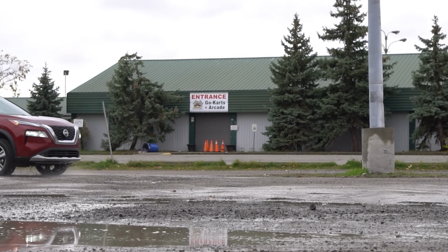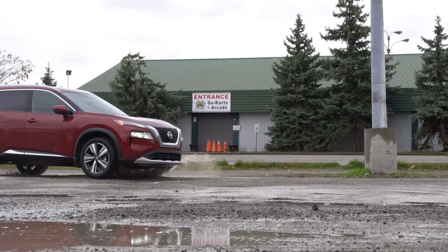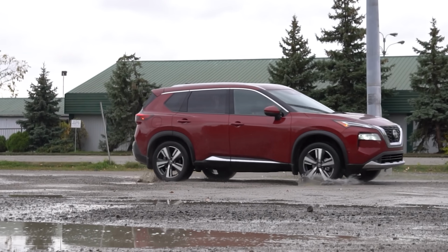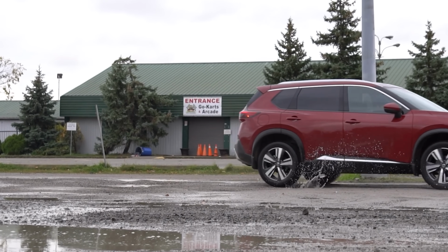And suspension-wise, I find this comfortable, but who cares what I think? What does your baby think? Well, my baby sleeps like a dream in a car. It's so perfect. There you go. So it is very comfortable, I'm not gonna lie. We already really liked this in the regular Rogue review, and this is the same.